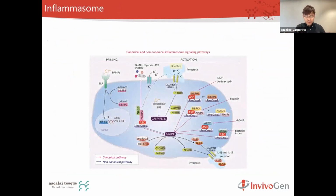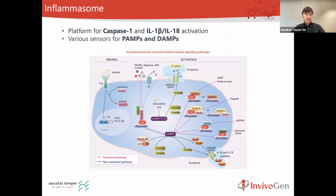That was about STING. Now let's switch gears and talk about the inflammasome. For the inflammasome, it's very, very new, and we still have not completely understood the pathway. But basically, the inflammasome is a platform for caspase-1 and IL-1 beta and IL-18 activation. It can sense a wide variety of PAMPs and DAMPs, ranging from DNA and flagellin to crystals.